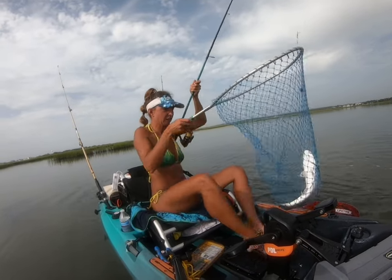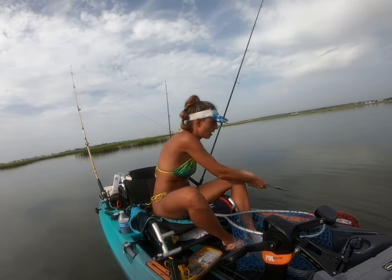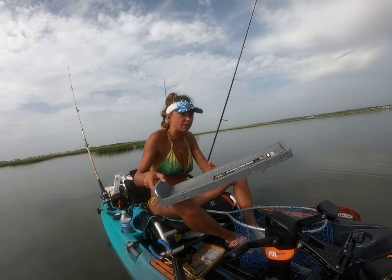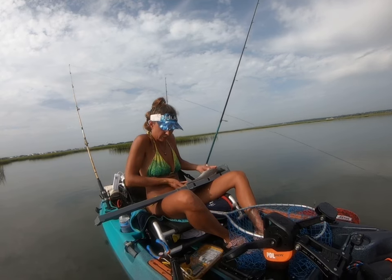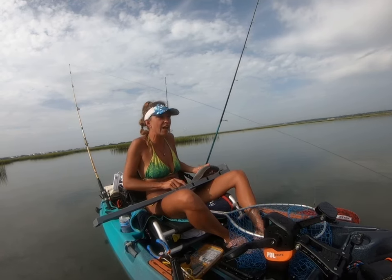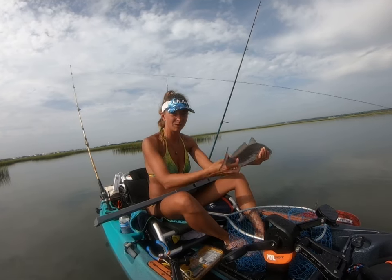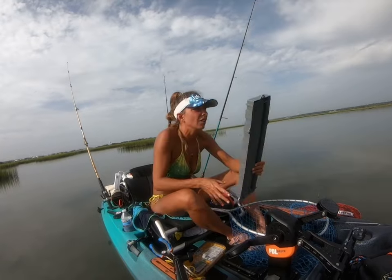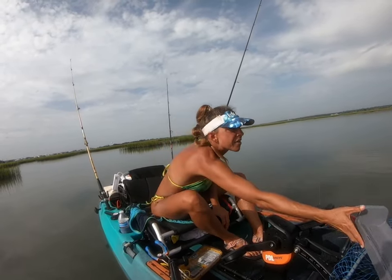Here we go. Okay, there it goes. Oh, it's getting sunny and I got no glasses. No, he's little. Just legal. 18 and a half. Another nice fish. I'm gonna let him swim. Oh, the sun. I'm gonna have to figure something out with these glasses. I'm gonna be squinting all day.